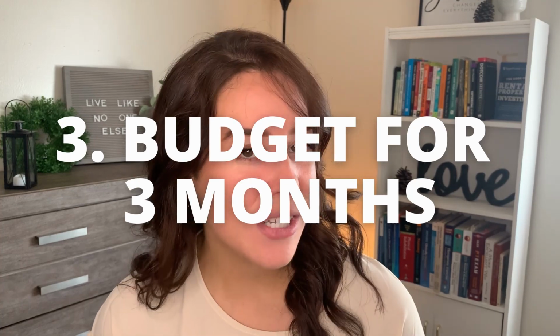The next tip that I have before you can really get into being a pro at using cash envelopes is to have at least 3 months of a budget. I really recommend free budgeting apps like EveryDollar or Mint or Personal Capital. There are lots of apps out there that can help you set up and maintain a budget.